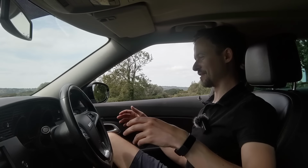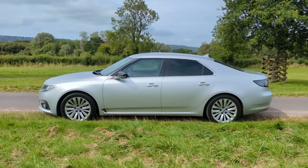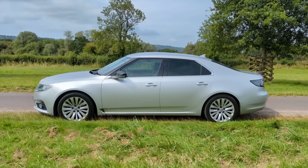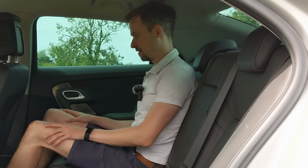So because this is a big car, it's 5 meters long, it's an enormous car, the same size as a BMW 5 Series or Mercedes E-Class. It is very spacious. I've got lots of room up front. But what's it like in the back? We better ask backseat JJ. What do you think of it, mate? You've been sat there quietly all this time.